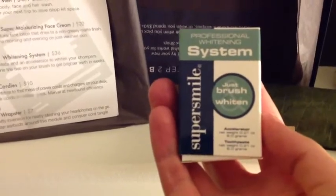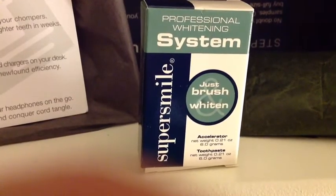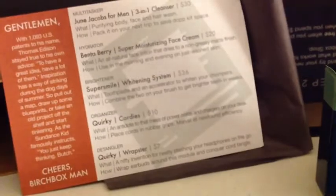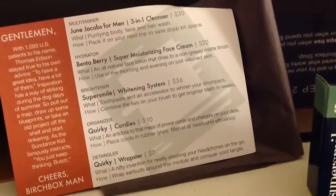Supersmile professional whitening system. Just brush and whiten. It's really difficult for me to get this focus for some reason. So let me just put this up here and see if I can do it this way. So professional whitening system, just brush and whiten, accelerator, and toothpaste. And so that says here, a toothpaste and an accelerator to whiten your chompers, combine the 2 in your brush, and get brighter teeth in weeks. So the full system would be $36.